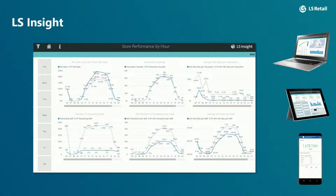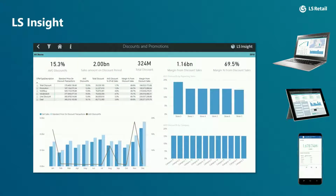No reporting is complete without a store performance reporting by the hour. This helps you to understand on which weekdays and at which hours we see the most traffic in the stores and make the most revenue. It is very useful to understand staffing needs, but also when to place offers with happy hour based timing.